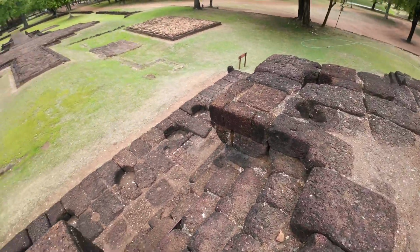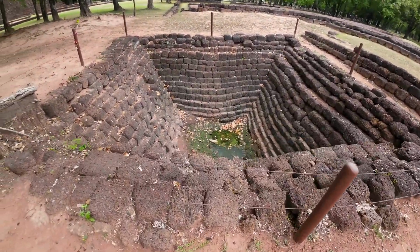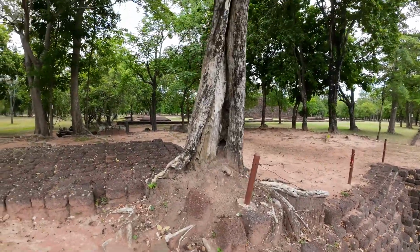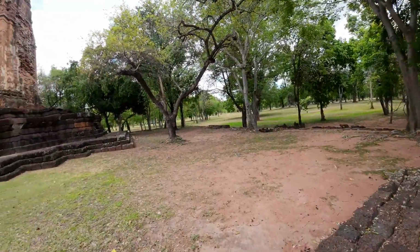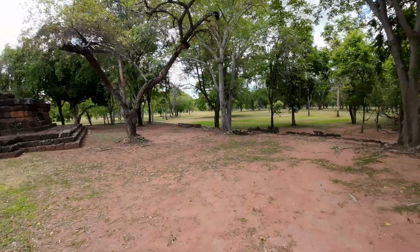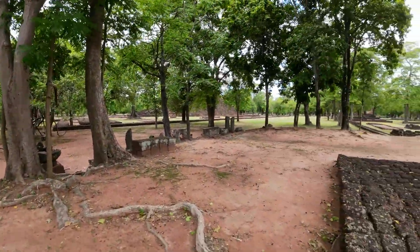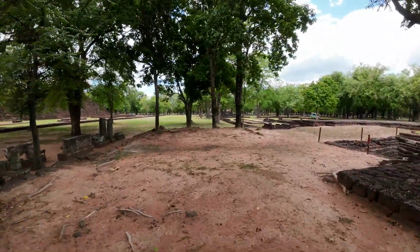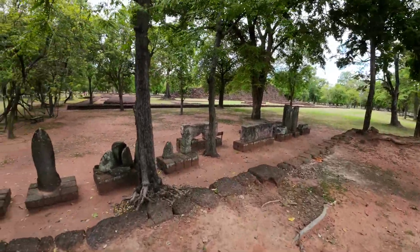Okay, let's go over there and look at the base of the second prong. So you can see this would have been a place for water. It still holds a little bit of water. And then they lined it with the laterite stones. And that tree has been eaten by some termites. Now it's just this grassy area, and it has the laterite stones scattered here. This would have been a pretty substantial Khmer settlement. So when this was abandoned, it just went to the jungle and it was completely lost.